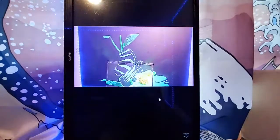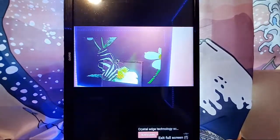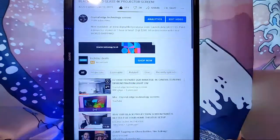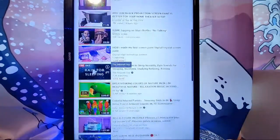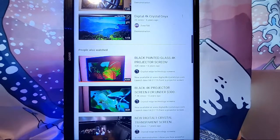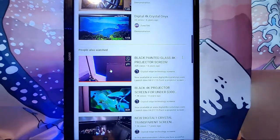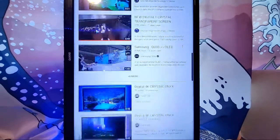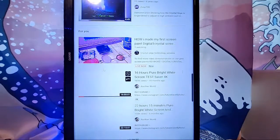But this is where I started from. All the way from gray screen paint products all the way to here. That's where we first started off. And still, that technology is pretty good, but nothing like the advancements we have now. Not even close to what we design now.